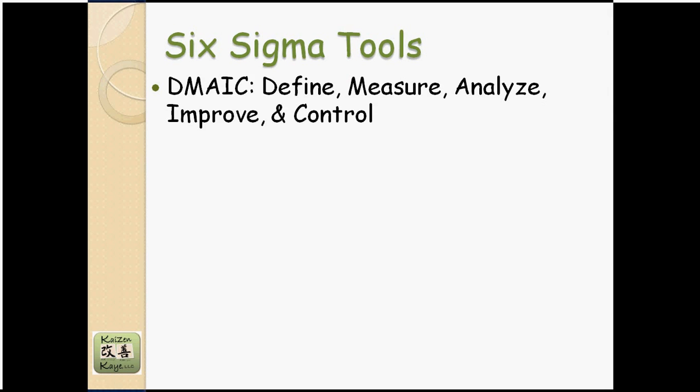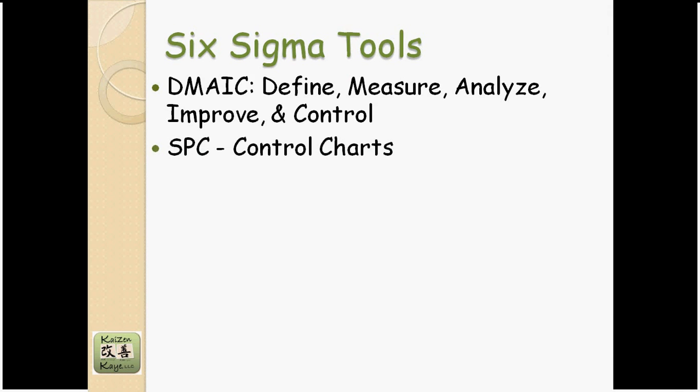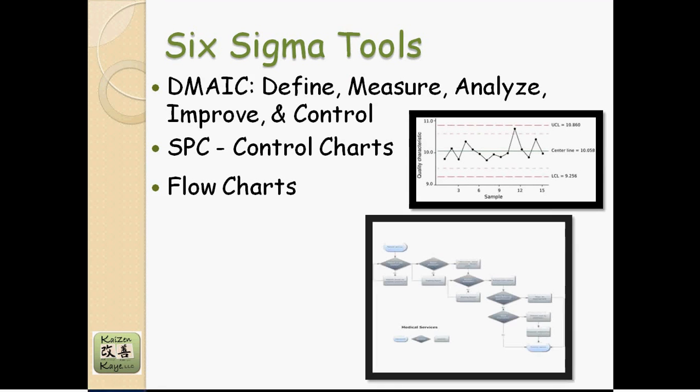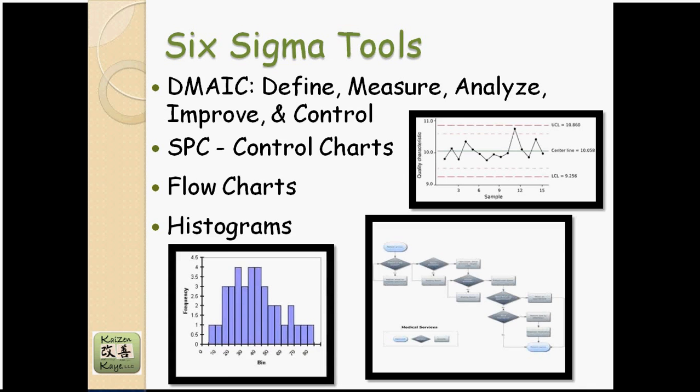DMAIC, pronounced duh-MAY-ik, is the basis for Six Sigma projects. DMAIC stands for Define, Measure, Analyze, Improve, and Control. Some Six Sigma tools: Six Sigma uses statistical process control charts, flow charts, histograms, failure modes and effects analysis, and design of experiments, just to name a few. Very technical.